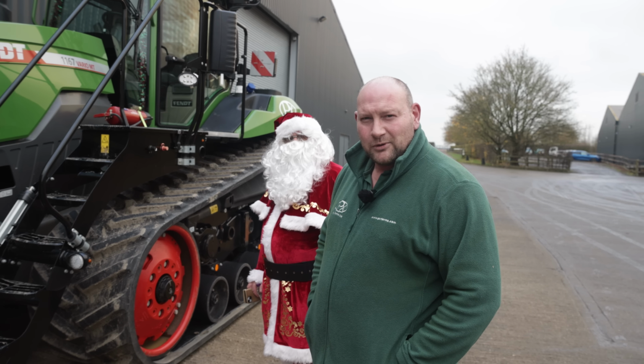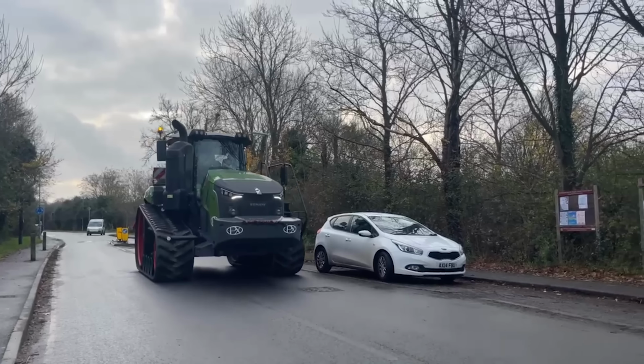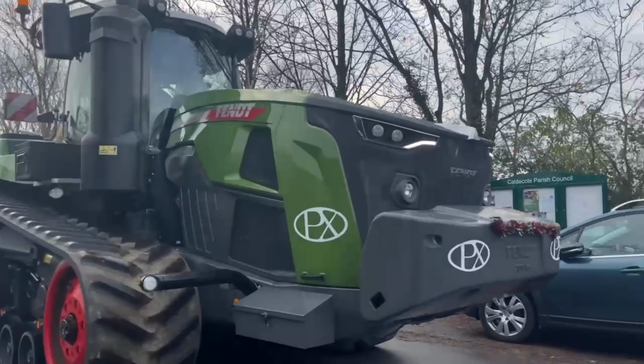So we just got back from successfully delivering Santa down to Caldecott Primary School. Lots of children out the front, everyone was excited to see him turn up. Had my instructions to go back at 4 o'clock.